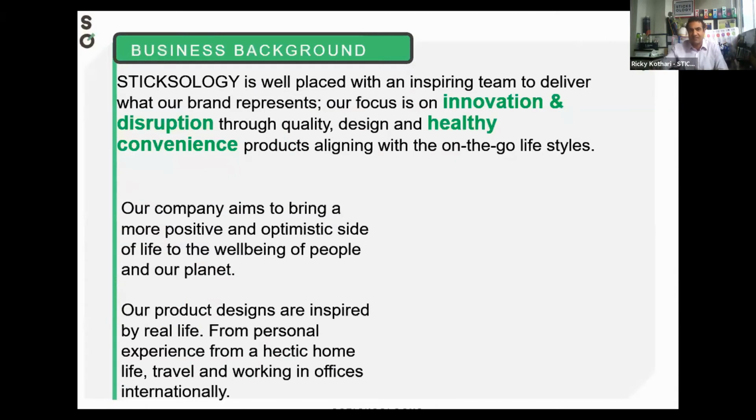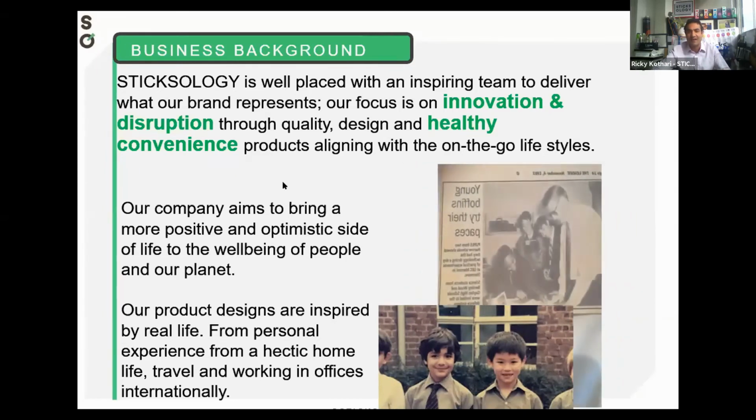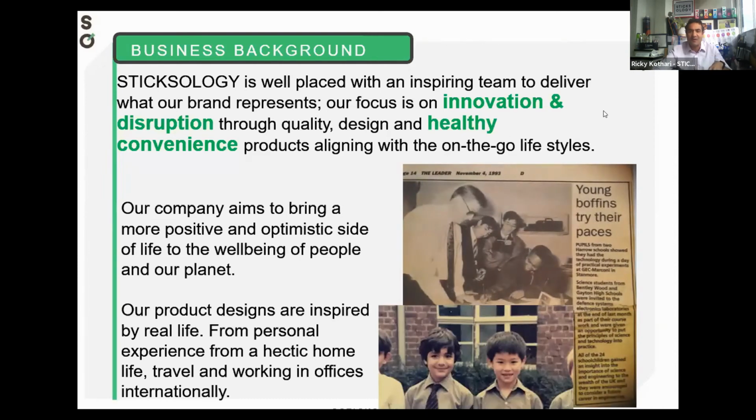So what is Sticksology? Sticksology is founded by myself as the founder. We look to making innovation accessible and helping find a better-for-you set of products and tools that make life easier. So myself and my school friend Kim co-founded this company in order to develop new products and new ideas. We've been school friends from a young age, and we've always looked at new ideas together, going into laboratories, trying to experiment with things and build new ideas.